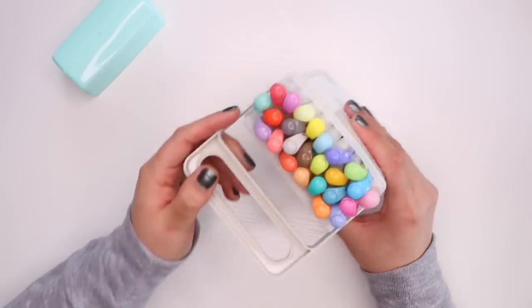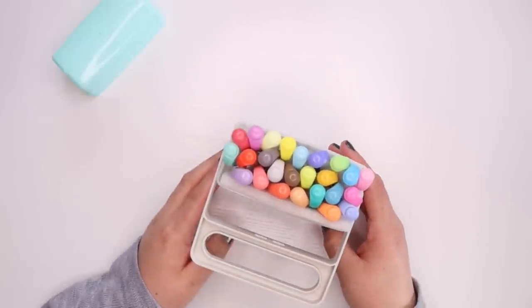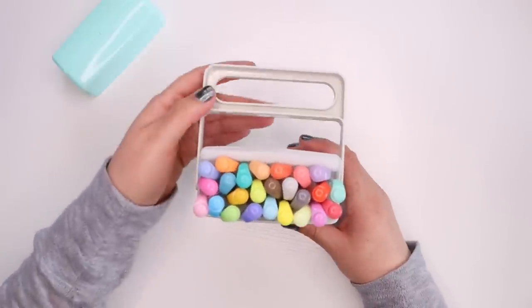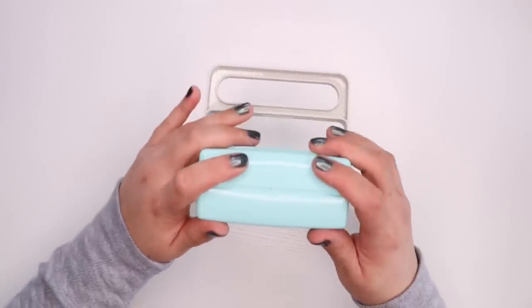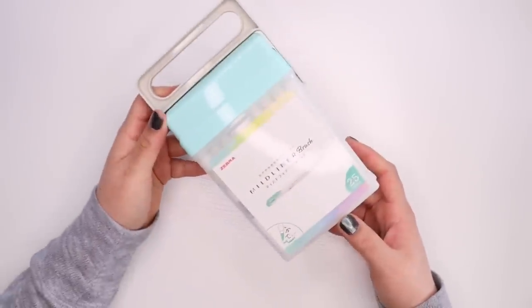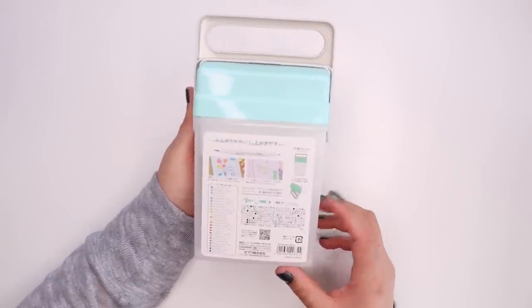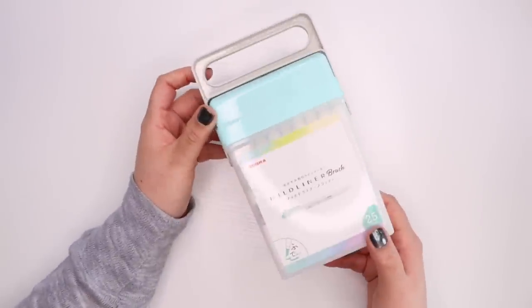So this is pretty awesome. I love it, and it's supposed to be all the colors, I believe, that are offered by Mildliners. Yes, I'm loving it a lot. So this is going to sit at my desk. That way I definitely can highlight the crap out of things. 25 colors. There you go. I'll probably do some swatches in another video because this is already going to be long as it is.